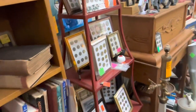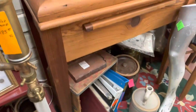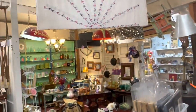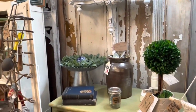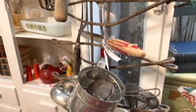I know I bought a bottle in this store one time for $2 and sold it for $150. Old coins there in them frames. Nice old clock. If I was shopping for something to resell, I would have shopped a little slower. We just stopped to stretch our legs.